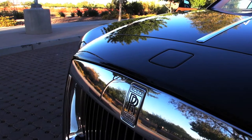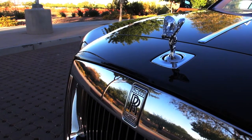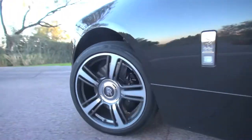So let's drive a little bit. You've got a little gear shift here, which again, just pull it in and go down. Only reverse, neutral, and drive. There are no extra gears available there. The car does everything for you, and it does it effortlessly.